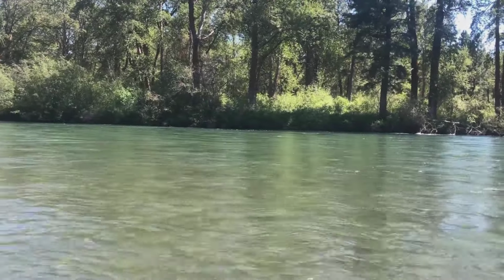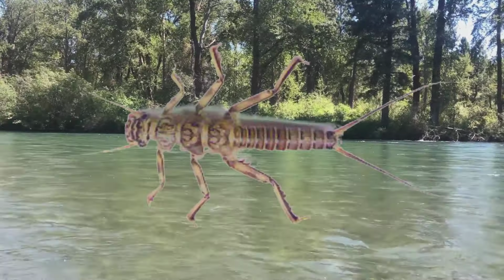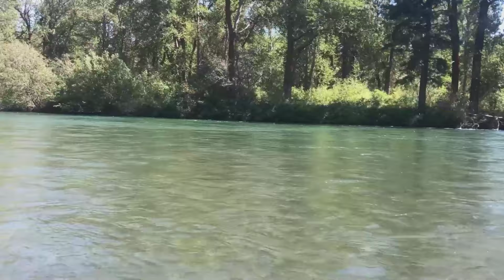Bugs, still on terrestrials, hoppers, ants, beetles. Coming into summer stone and crane fly, obviously, and a little beyond that, the blue wing and October caddis, short wing stones.